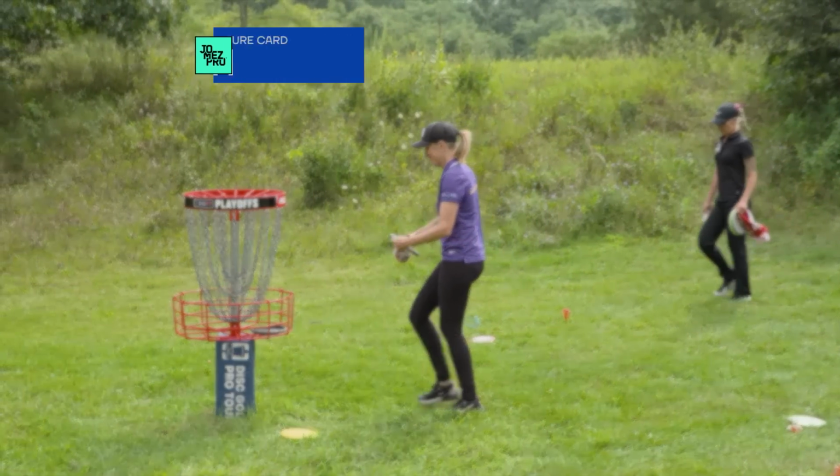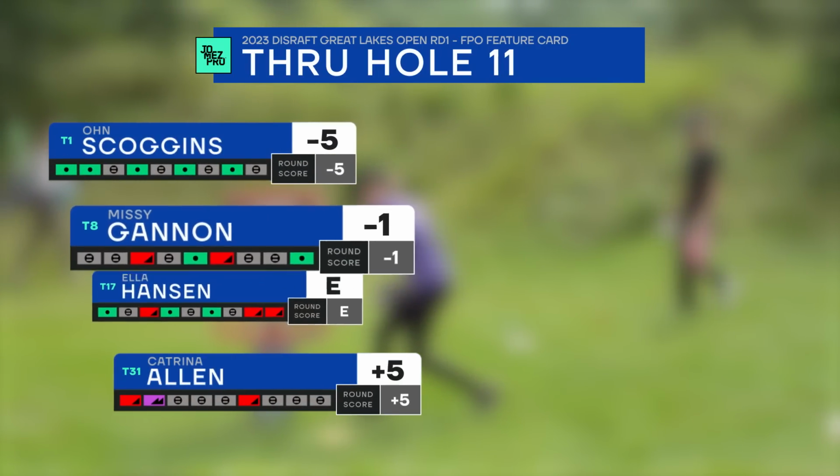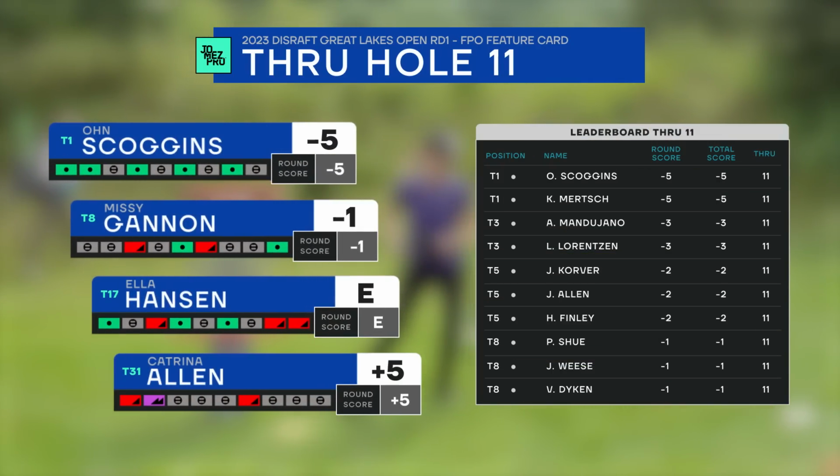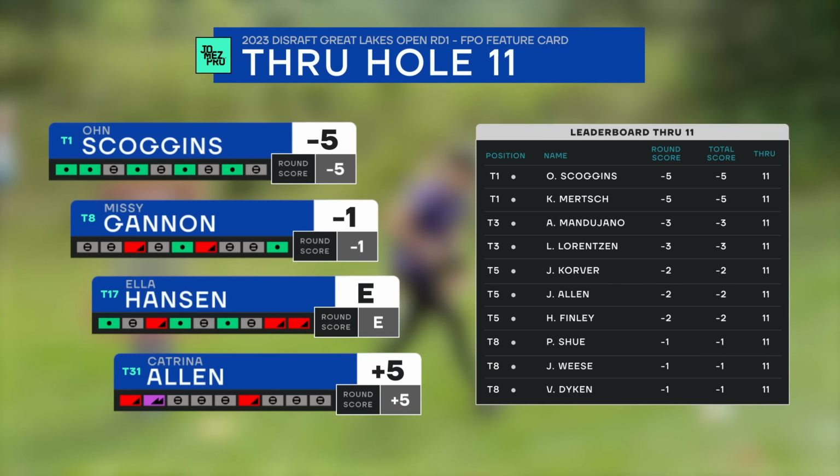I feel like Missy smiles a little bit bigger when she gets those. Totally, she embraces it. She doesn't feel the guilt or shame. Okay, she's got a healthy outlook.